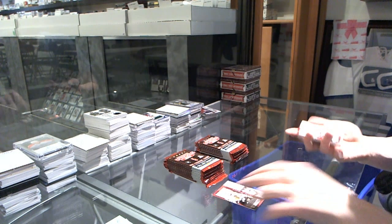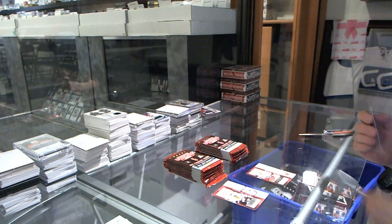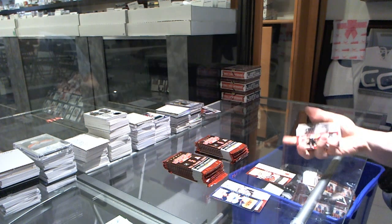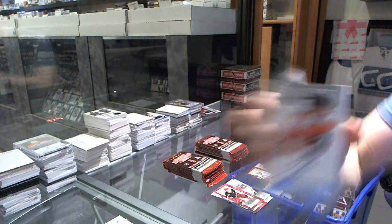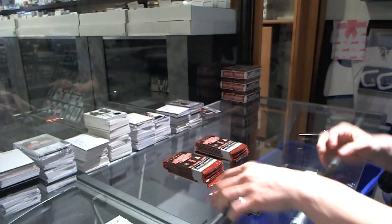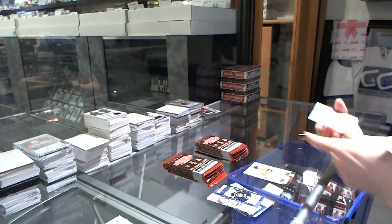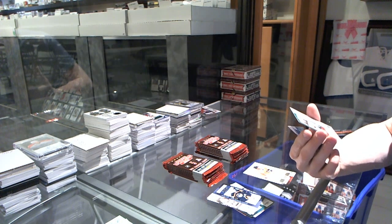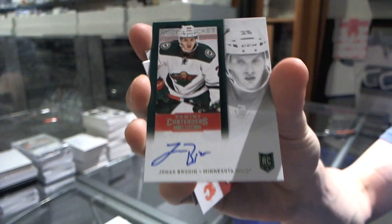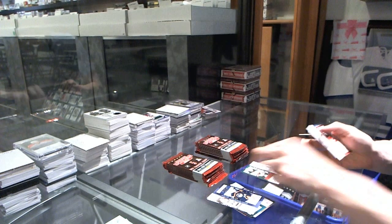We've got a rookie numbered to 600 for the Carolina Hurricanes, Nicholas Blanchard. Nicholas Blanchard. Or Blanchard. We've got an NHL Ink for the Philadelphia Flyers, Jason Akeson. Rookie auto, I believe this is actually an SSP, for the Minnesota Wild, Jonas Brodin. Short print at least. Jonas Brodin, rookie auto.